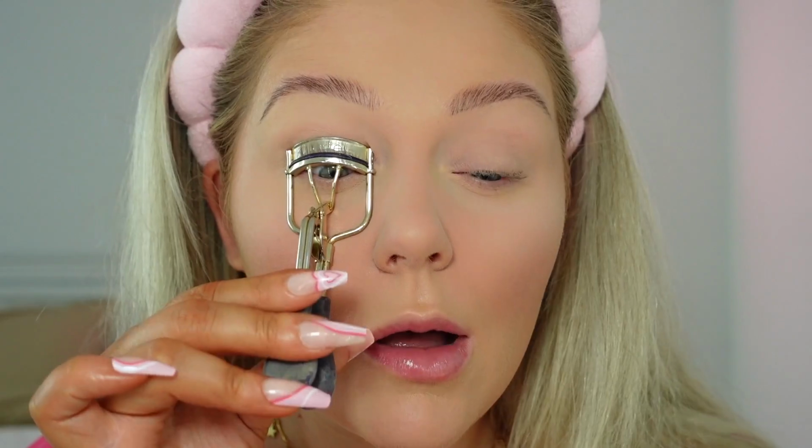I'm gonna go in and curl my lashes real quick before we go in with mascara. When it comes to my eyes on a daily basis, I definitely don't do too much, to be completely honest. So I'm gonna go in with the Milani Anti-Gravity and just layer this on my lashes. I really like the Milani Anti-Gravity. They also have a new lash extension one, which is nice.